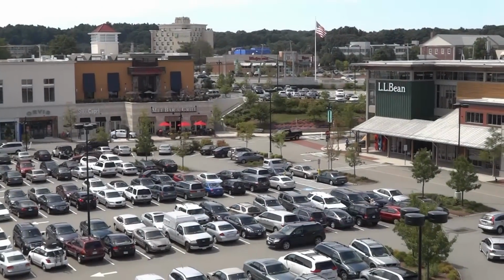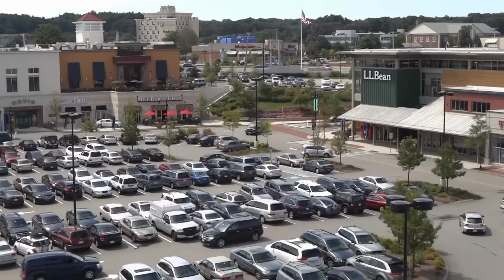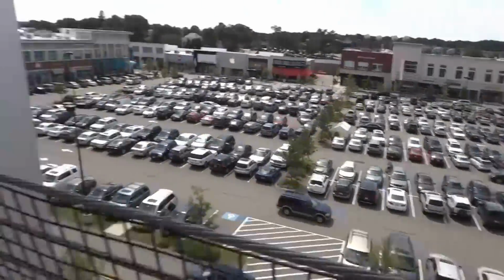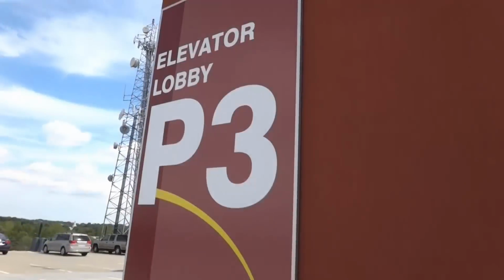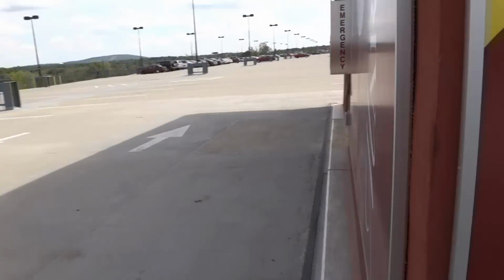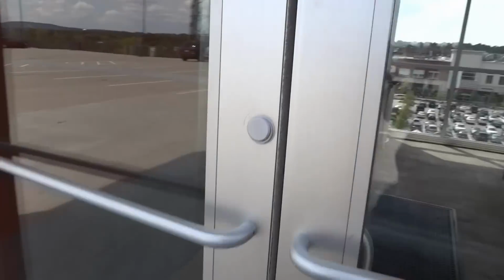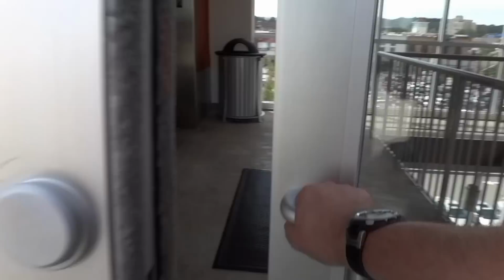We are on the P.F. Chang/L.L. Bean side of the parking garage, the side opposite of Legacy Place, Dedham, Mass. And we got elevators on this side, too. And guess what kind they are? Oh, you'll be thrilled, especially if you're an elevator enthusiast.